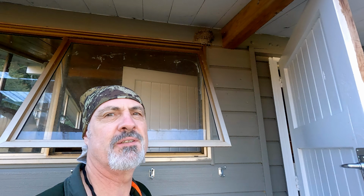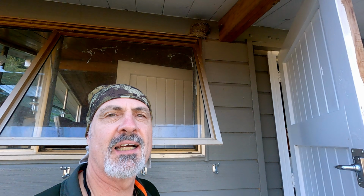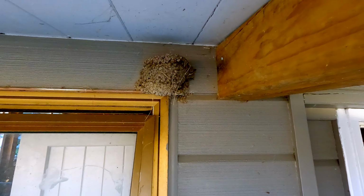Check that out up there. I don't know if you can see that little thing made of mud. That's a swallow's nest. So welcome swallow is what they're called, and that's a swallow's nest. Obviously certainly gone for this season. They would have been using it before Christmas.